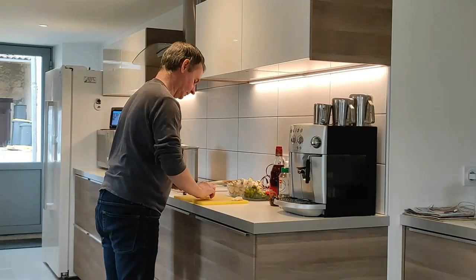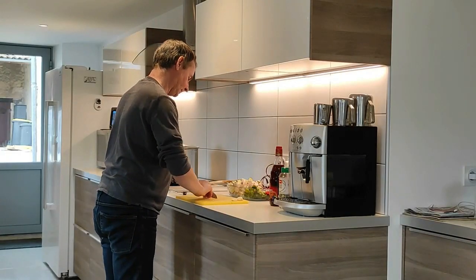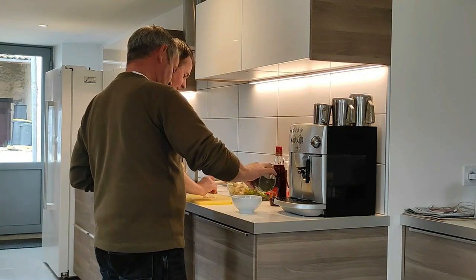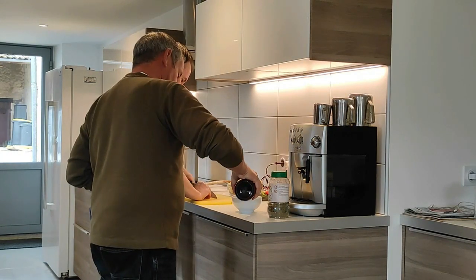Soup's cooking away in that saucepan, so we're utilising our time well. While the soup's cooking, we're preparing the next dish.